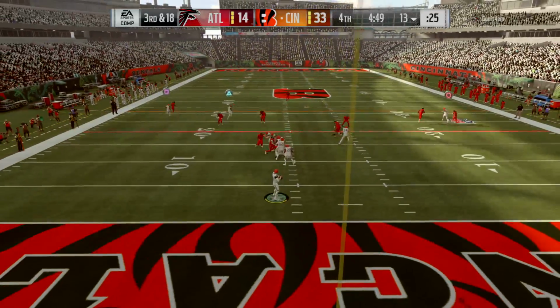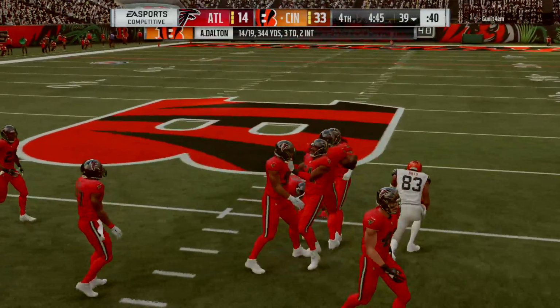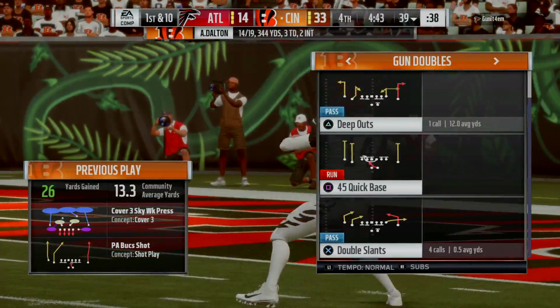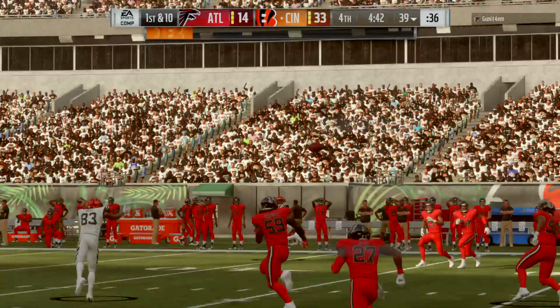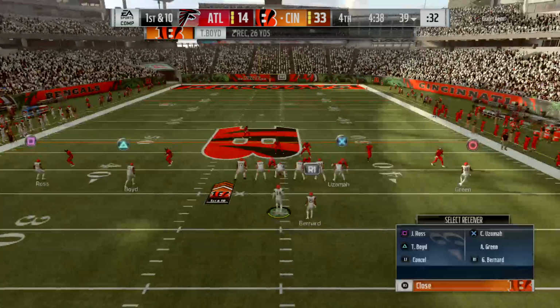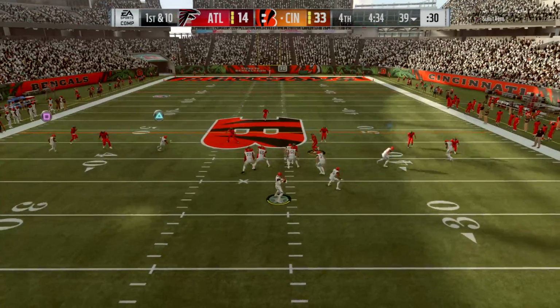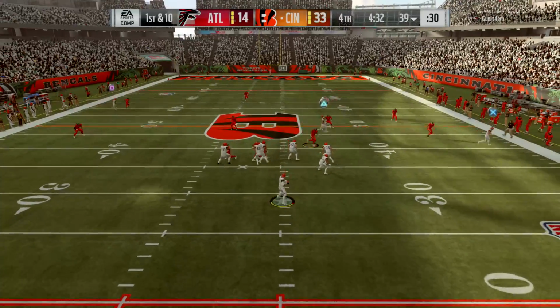Dalton off play action. He's got his man, Boyd. A good pickup there, 26 yards. And that's how you throw for a whole heap of yards in a game. You get efforts like that from your receivers. How about him laying out for that catch? Yeah, excellent. Makes the quarterback look a whole lot better.